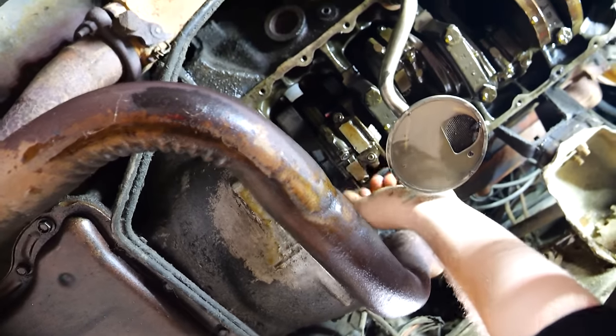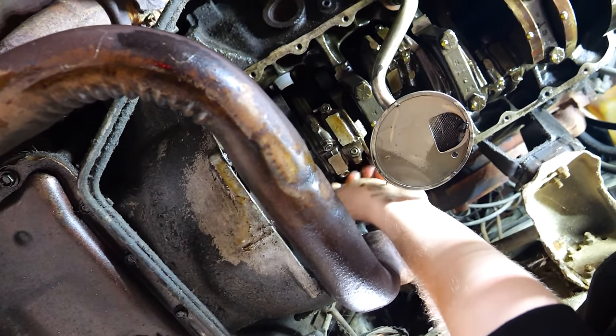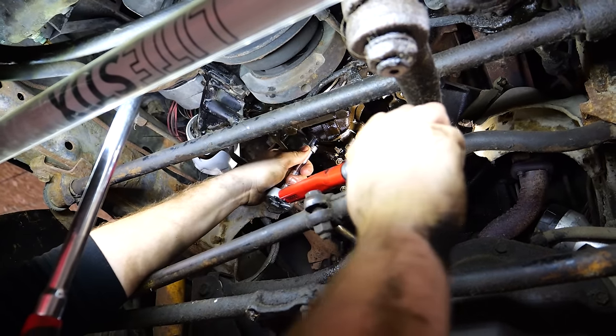All right, get the nuts back on here. Torque that down, and that's one done. Seven more to go. See you after lunch. The last one. Number one.